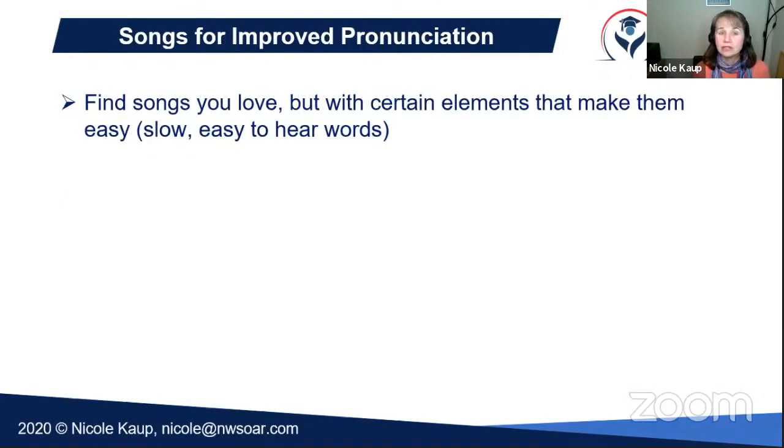So you'll want to find songs that are easy, but that you love. Things that are slow enough that you can easily hear the words. Some songs are just mumbled and difficult to understand, where even native speakers can't understand the words. So not ideal for practicing.